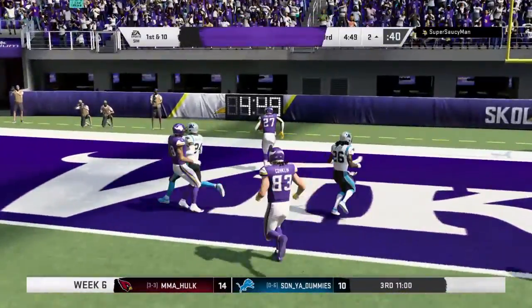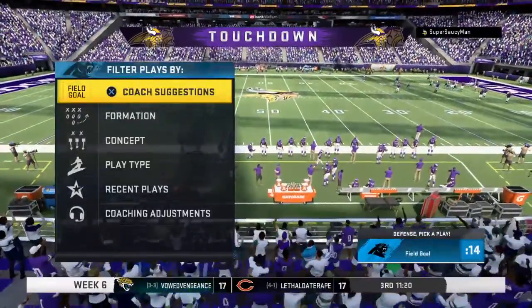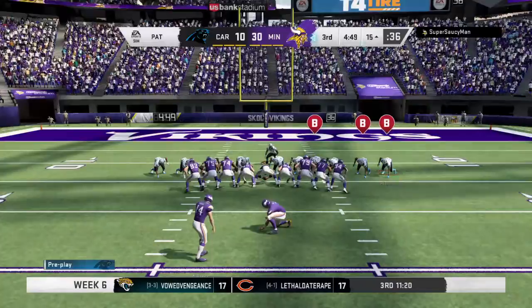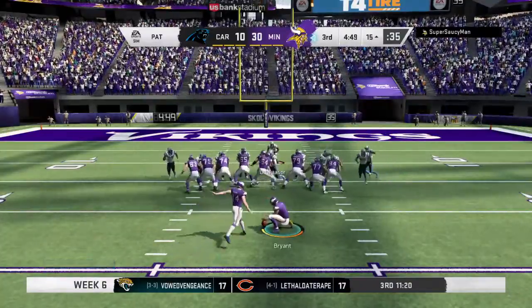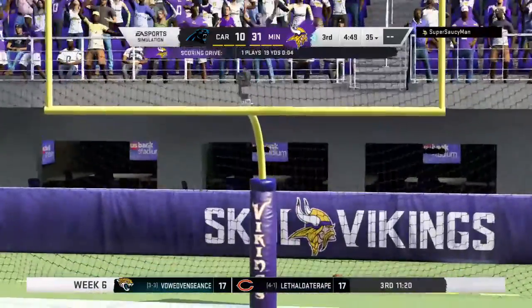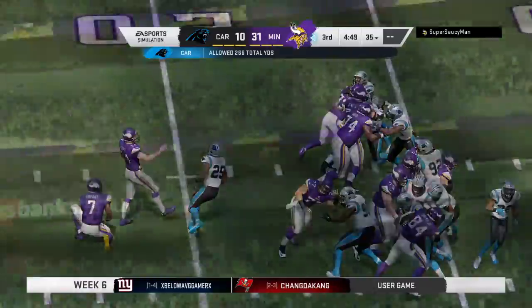And he'll get into the end zone. Touchdown, Minnesota. Kalen Ballage, his first touchdown on the year. And the Vikings capitalize on the short field as they take it in for 6. Point after, right down the middle. And the lead now is 3 touchdowns at 21.